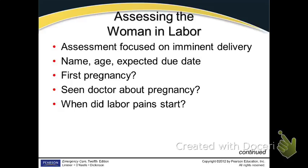If you are so set on delivering this baby that you forget to ask some really important stuff, you may not know that your patient is allergic to a certain medication, or even some other things that might be necessary to properly treat them. So you want to focus on that delivery, but you still want to do the proper assessment in terms of knowing enough information about them to pass that on to hospital staff.